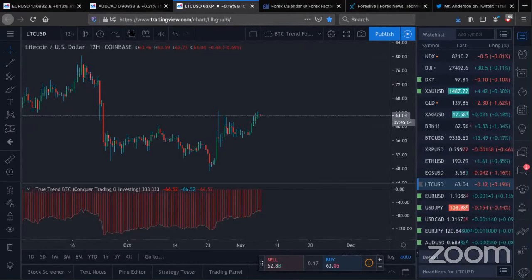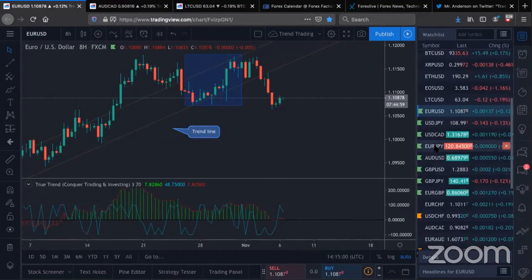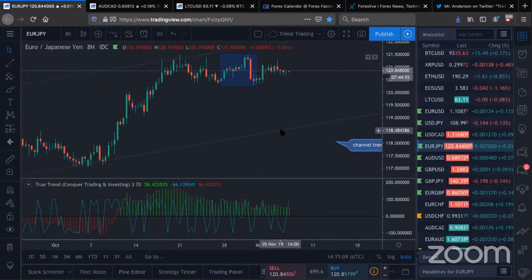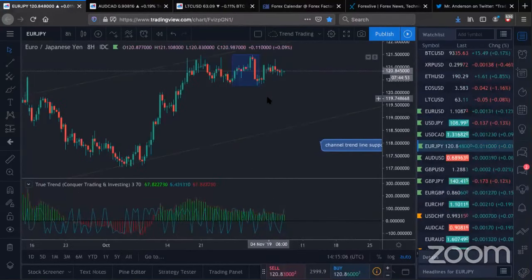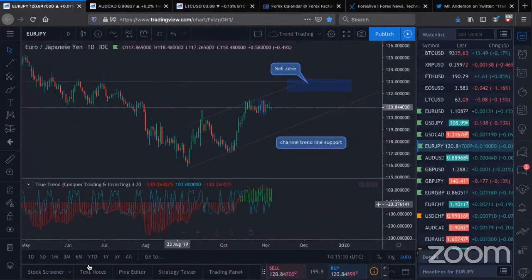Now let's take a look at some other pairs this morning. We want to look at what's going on with the Japanese yen pairs, and this long consolidation continues. I'm going to go to the higher time frame. I'm going to start on the daily with you guys.